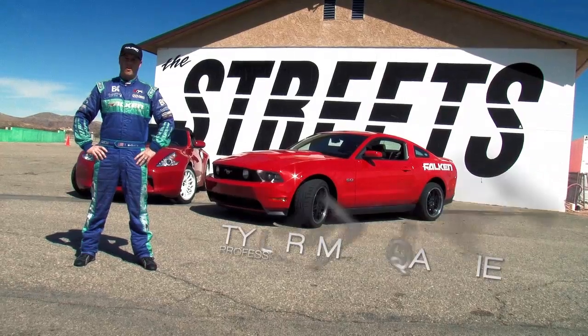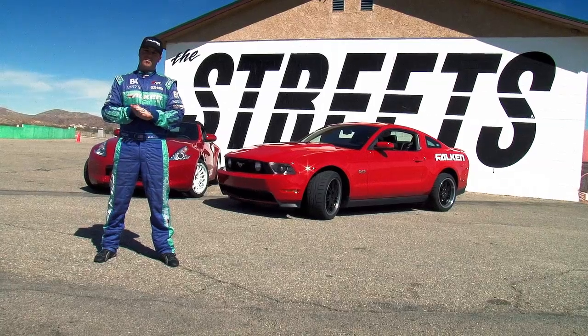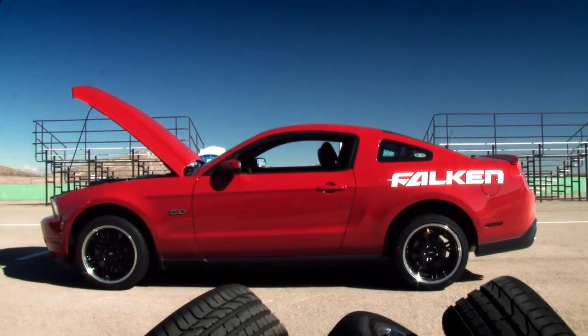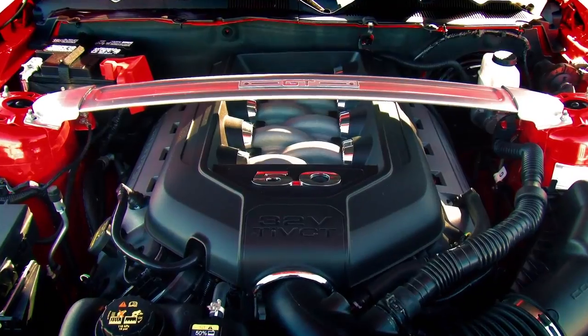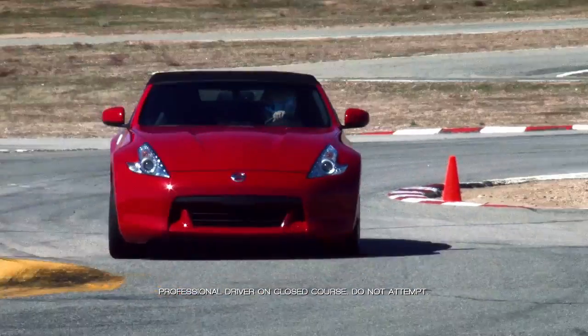Hey, I'm Tyler McQuarrie here at the Streets of Willow, conducting the Falken tire comparison test between the Zenus RT615 and the much anticipated release of the RT615K. For this comparison test, we're lucky enough to have two brand new cars. We have the 2011 Ford Mustang with the 5.0 Coyote motor, and then we also have this 6th generation Nissan 370Z.